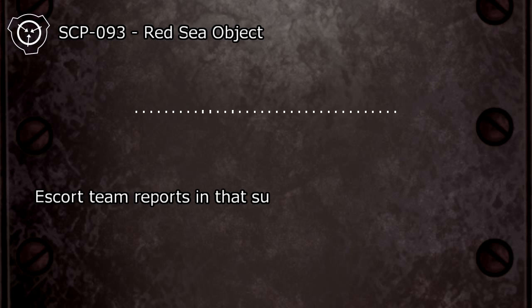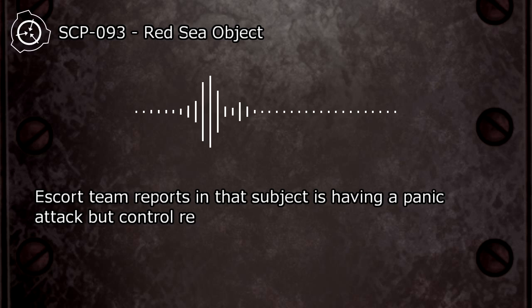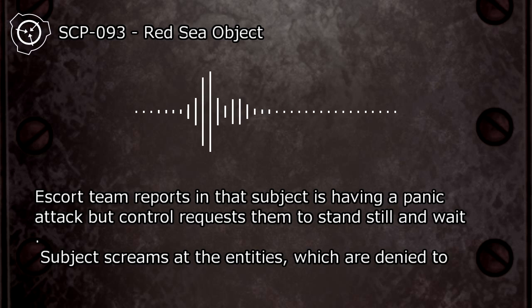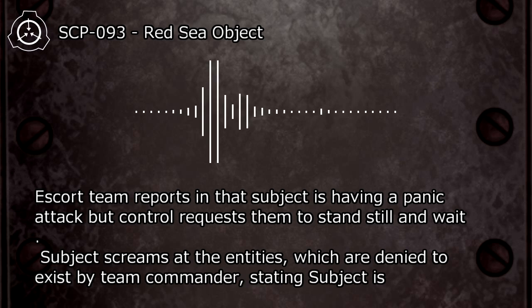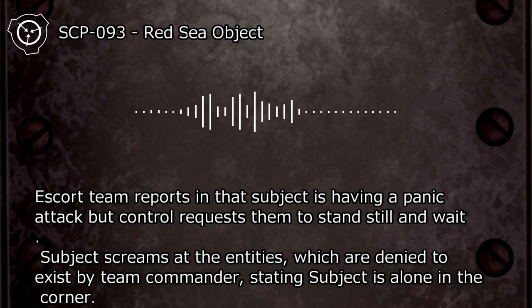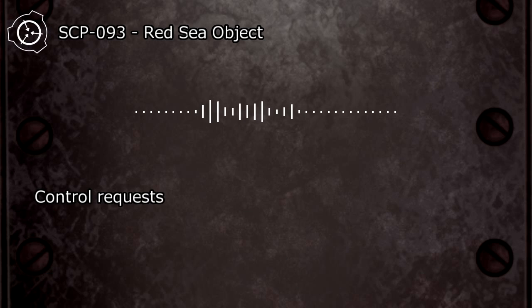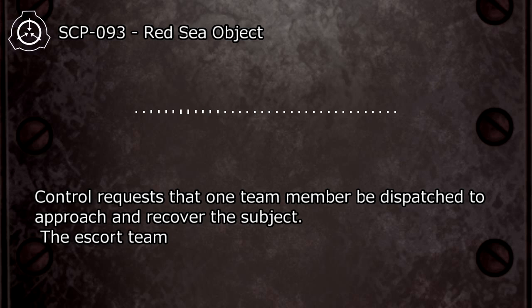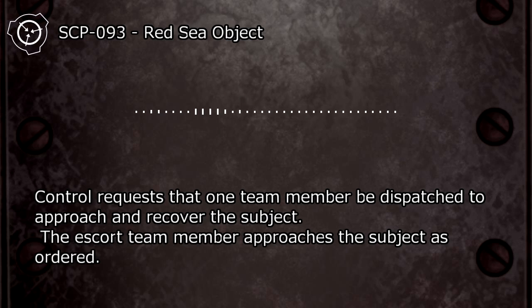Escort team reports in that subject is having a panic attack, but control requests them to stand still and wait. Subject screams at the entities, which are denied to exist by team commander, stating subject is alone in the corner. Control requests that one team member be dispatched to approach and recover the subject. The escort team member approaches the subject as ordered.